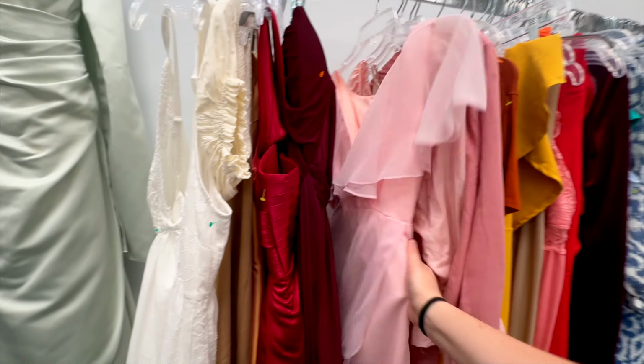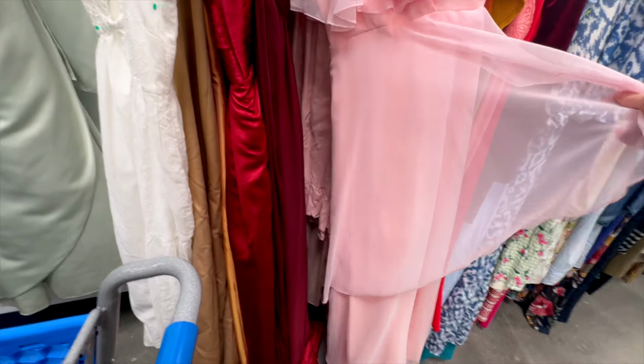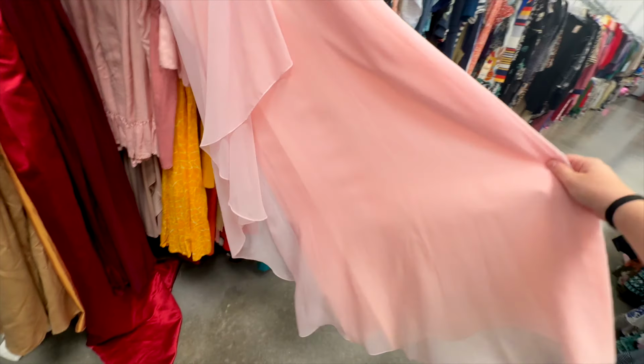Part of me is also wondering if maybe I can do something with this. This dress is in pretty rough condition, like there's a lot of staining on it, and I'm just wondering if maybe I can give it new life.